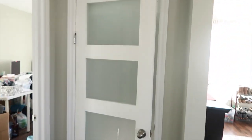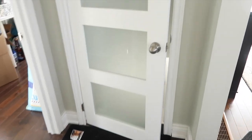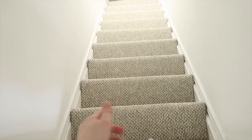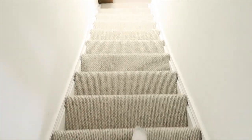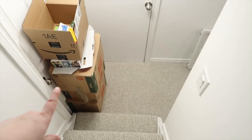So last but not least is the basement. I love this door. It has like this kind of like frosted glass on it. And this goes down to the basement. Okay, so I like this carpet a little more than that other carpet. It is still like a beige-ish color, but it has a bit of gray in it, so I kind of like it better. So right here are just some boxes of things that need to be donated. We haven't taken them upstairs yet.